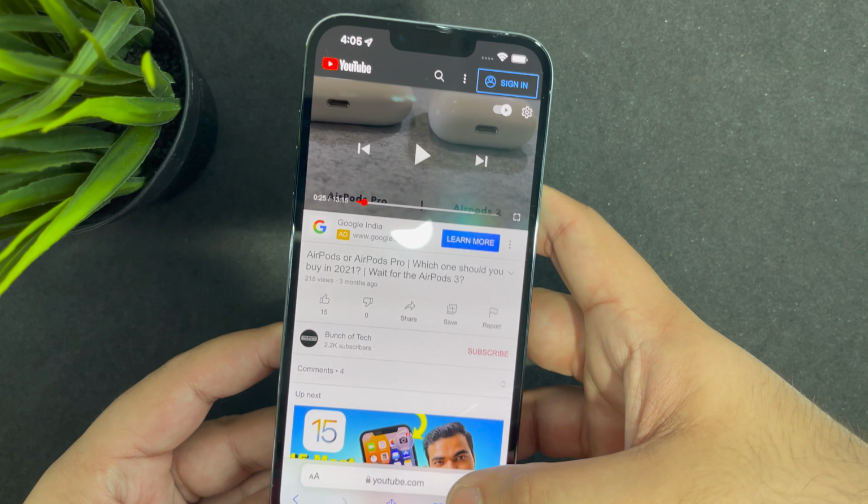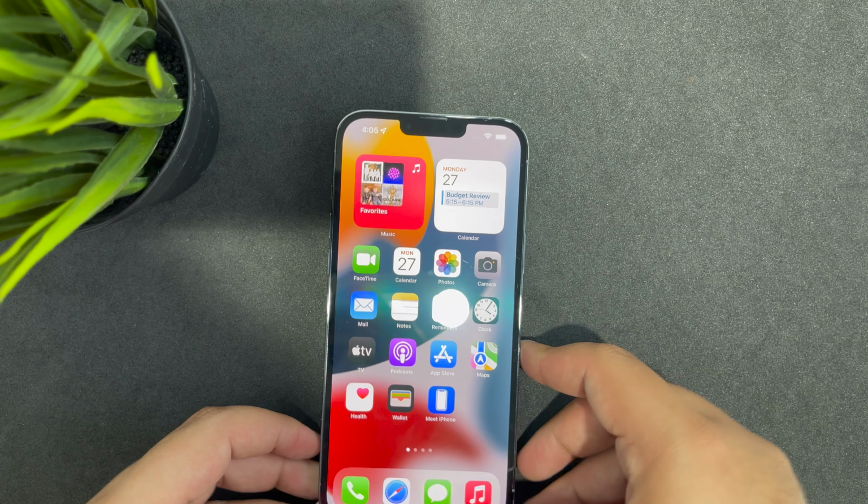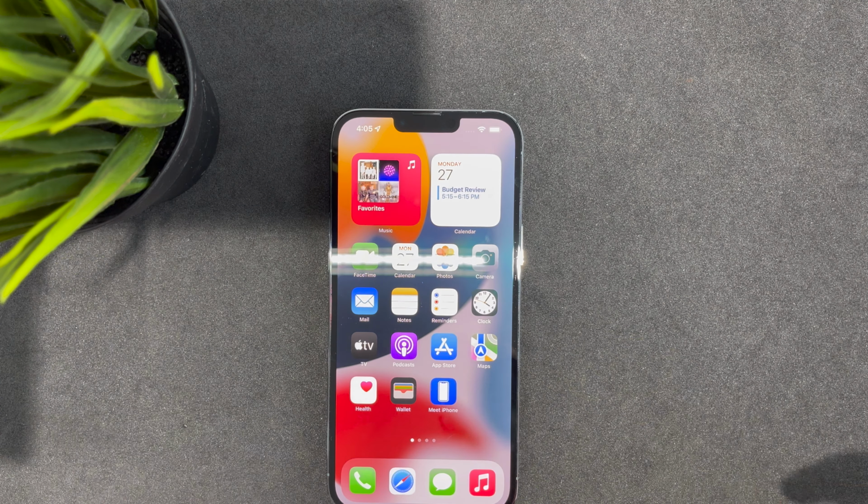So those are the speakers, and they sound absolutely brilliant. Nothing great compared to what we have seen earlier on the 12 series, the 11 series, and the 10 series before that. So pretty good there.